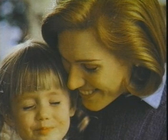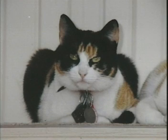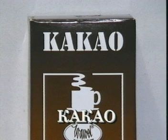So we call this lady Мама. And this nice little animal is Кот. And this drink that both Russians and Americans enjoy is какао. Хорошо. Very good. And I hope that everybody remembers how to write these letters.